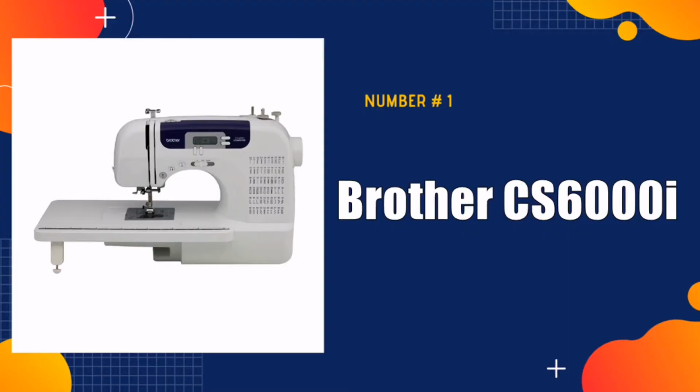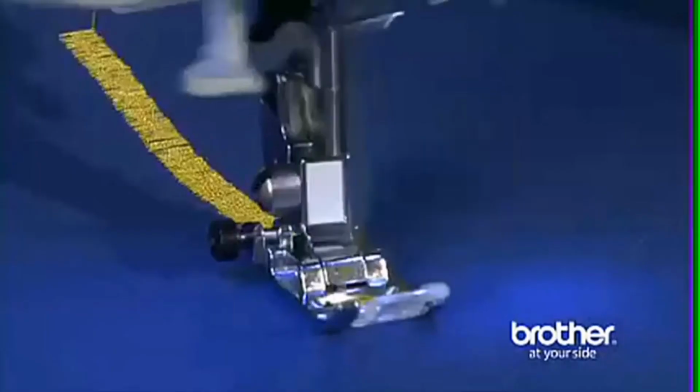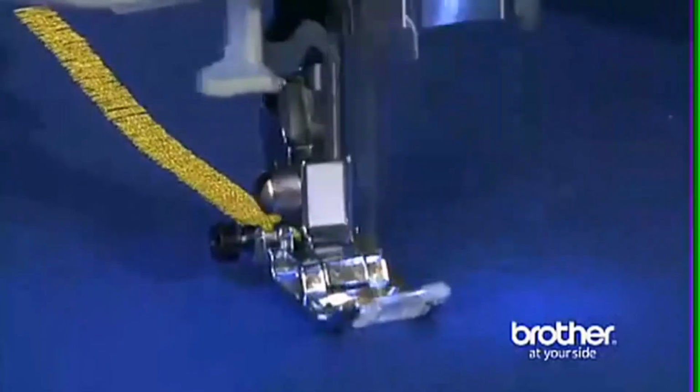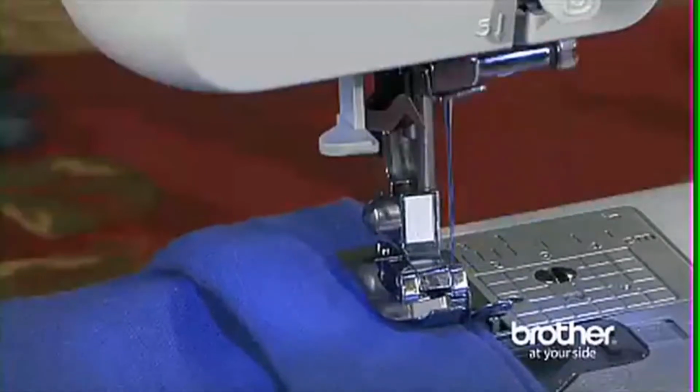Our number one pick is Brother CS6000i sewing machine. This machine is lightweight, very user-friendly, plus comes with a generous amount of feet and accessories. This user-friendly and portable sewing and quilting machine offers a wide range of quilting and sewing features at an affordable price. The CS6000i features 60 built-in sewing stitches, including decorative stitches and 7 styles of one-step buttonholes.